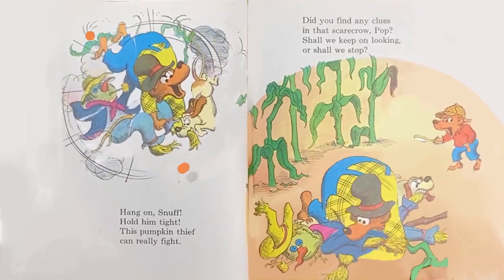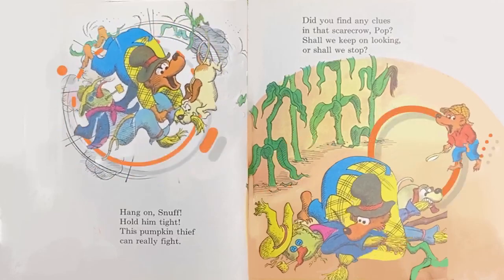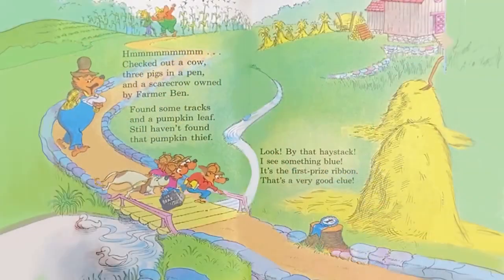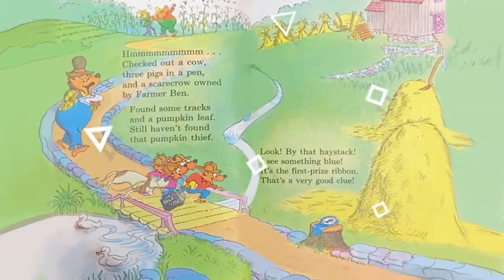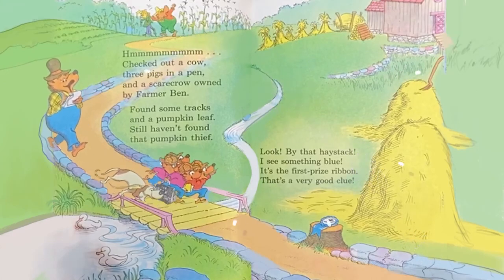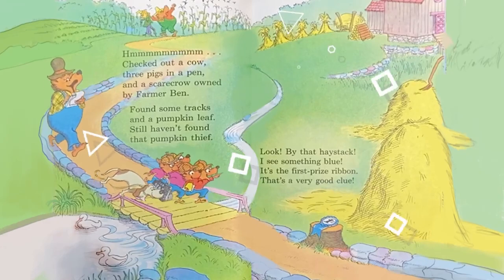Did you find any clues in that scarecrow, Pop? Shall we keep on looking or shall we stop? Checked out a cow, 3 pigs in a pen, and a scarecrow owned by Farmer Ben. Found some tracks and a pumpkin leaf. Still haven't found that pumpkin thief.